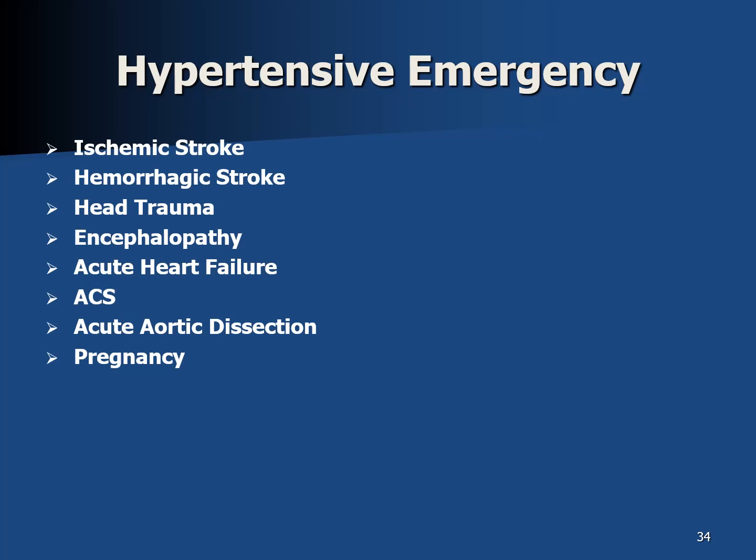Acute heart failure: loop diuretics. Heart failure is when the heart can't keep up with demand. Removing some of the volume and taking that pressure off the heart is the ultimate goal. For acute coronary syndrome, nitroglycerin. Acute aortic dissection, nitroprusside. The target is 100 to 120 millimeters of mercury within 20 minutes. Pregnancy, use mag sulfate. Try to drop the systolic pressure 10 to 20% in the first hour, plus an additional 5 to 15% in the next 24 hours.